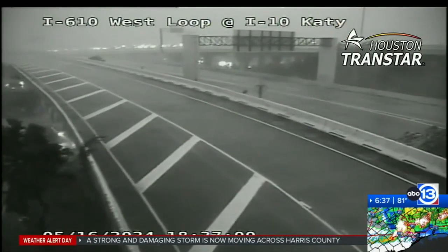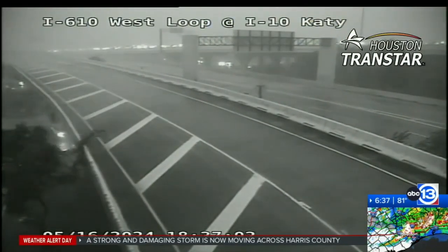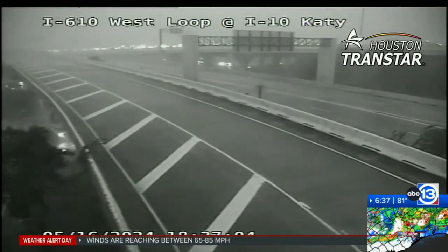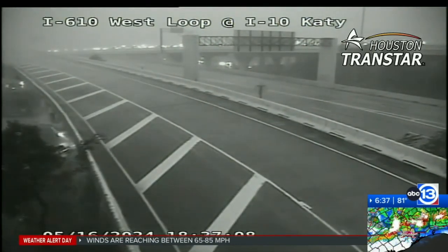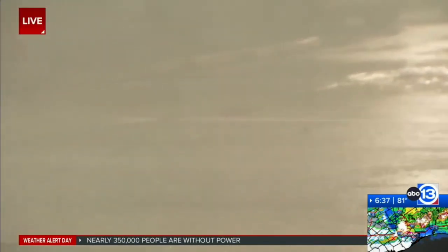All right, this is the West Loop at I-10, and that's an improved picture. Looks better. Yes. A lot better. Okay, so the severe part of the winds have already cleared now. It looks like the West Loop is still raining heavily. We're going to have street flooding, but from downtown eastward, this is our picture from downtown.